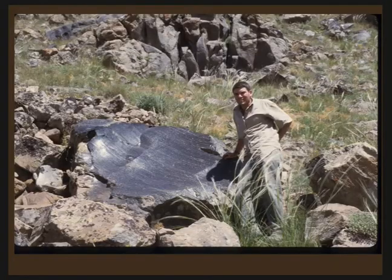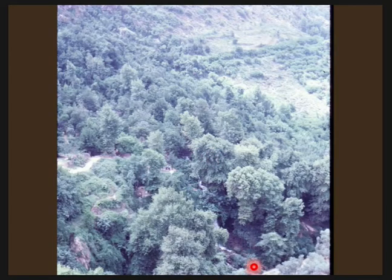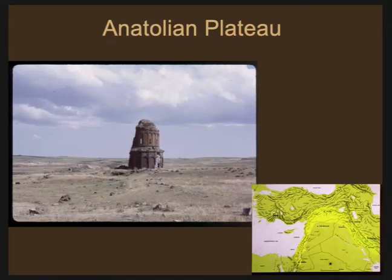In mountainous regions, you will have certain resources like metals and stone. So not too far from Mount Ararat in eastern Turkey is a major source of obsidian. And we're going to look at the trade of obsidian in the ancient world. Obsidian is a black volcanic glass that is extremely sharp, was traded throughout the ancient world because it's very, very useful in making tools. Other mountainous areas, you can see some of the forests over here. Again, a lot more than just desert in the Middle East.